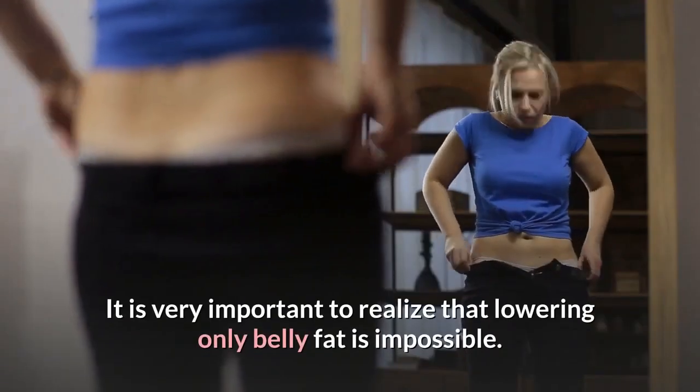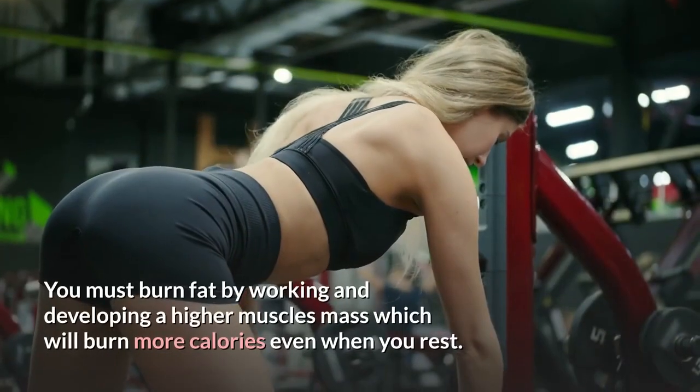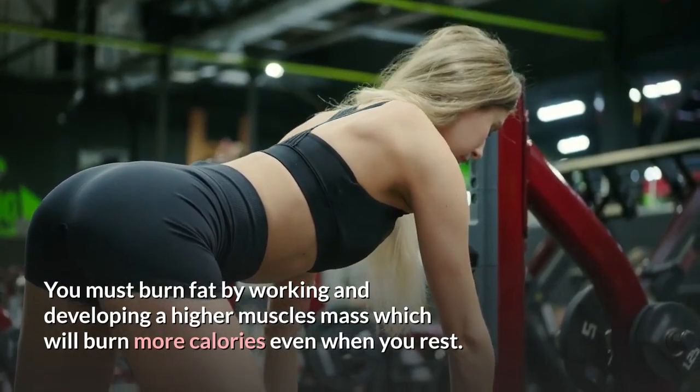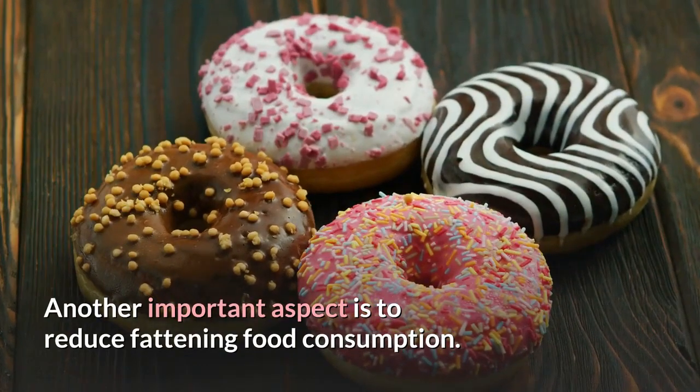It is very important to realize that lowering only belly fat is impossible. You must burn fat by working and developing a higher muscle mass, which will burn more calories even when you rest. Another important aspect is to reduce fattening food consumption.